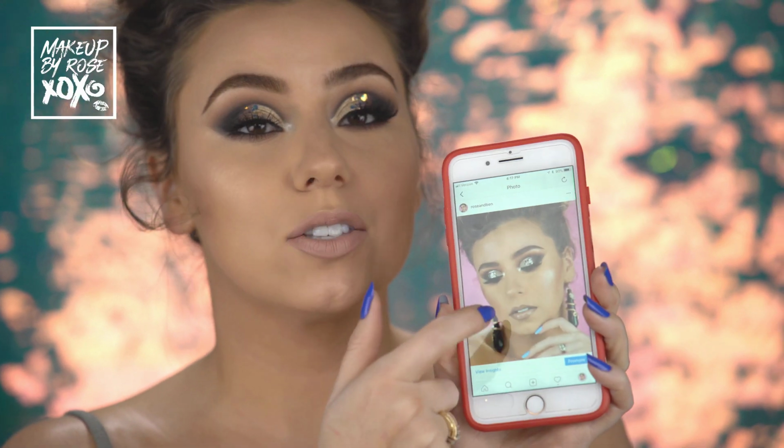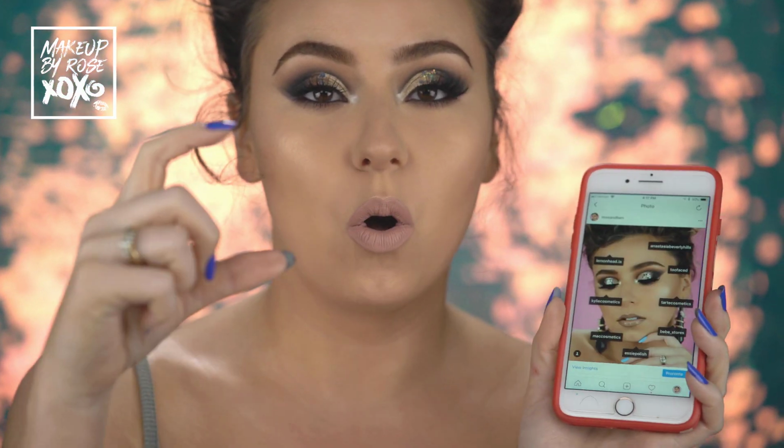So I finally got around to recreating this look right here. I did a poll and you guys voted for the red lip, but this one's a little more complicated, so I wanted to do this one first. But then it was so even, I think the red lip won by like 2%. So we're still gonna do that one too.